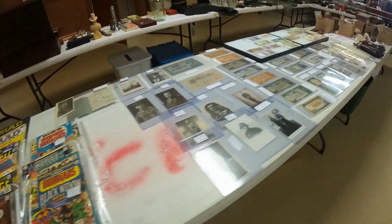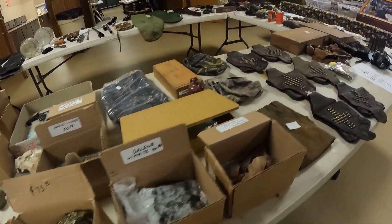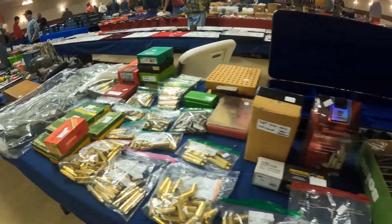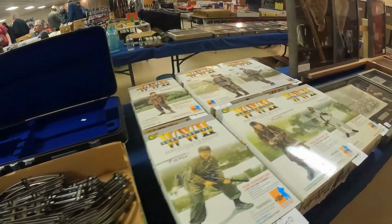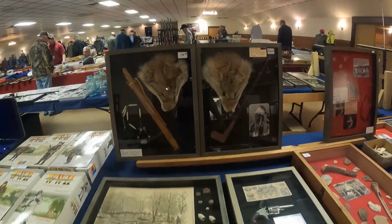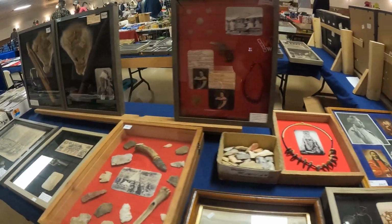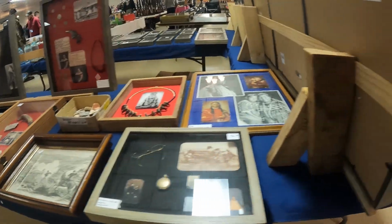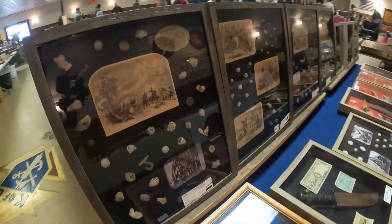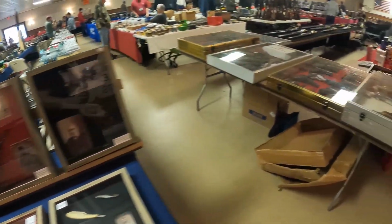We got more collectibles, collectible money, geodes, leather items. Looks like a lot of collectibles here. If this is what you're into, it's the kind of show to get it. Arrowheads, pictures, a lot of history. A lot of history at this show, that's for sure.